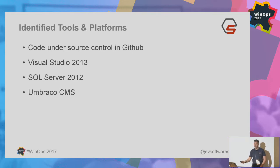Are there any Umbraco certified developers in here? Awesome. Anyone else using Umbraco? Just the one? Or CMS? Cool. Okay.